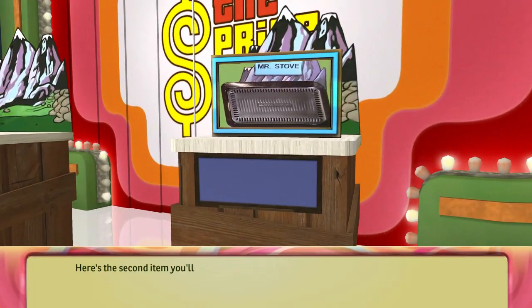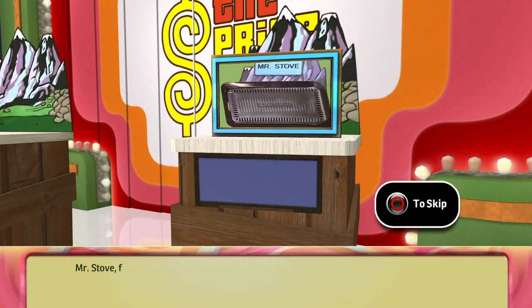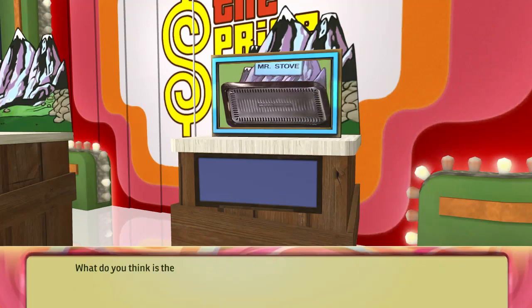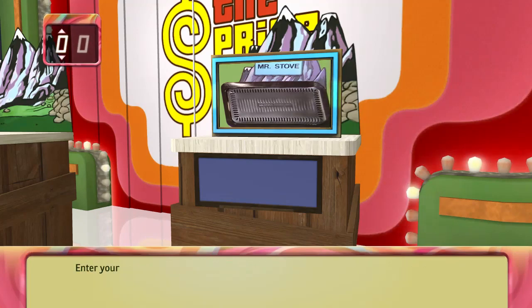Here's the second item you'll be bidding on. Mr. Stove, for low cholesterol gas electric stovetop grilling. Dishwasher safe, non-stick cooking surface for Mr. Stove. What do you think is the price of this item? Enter your bid for this item.